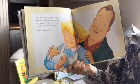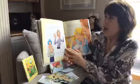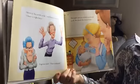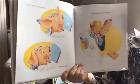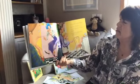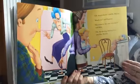Mrs. Watson picked up the piglet and took her inside. She wrapped her in a blanket. "Have you ever seen anyone so darling?" she said. "Never," said Mr. Watson. "Here's the warm milk," said Baby Lincoln. "I have it right here." Eugenia said, "This is absurd." The piglet did not think it was absurd at all. She drank the entire bottle, and then she burped. Burp. And oink, oink, and went looking for more. "Oh my goodness," said Mr. Watson. "Watch out," said Eugenia. "She seems to like toast very much," said Baby. "Oh, the darling, darling thing," said Mrs. Watson.